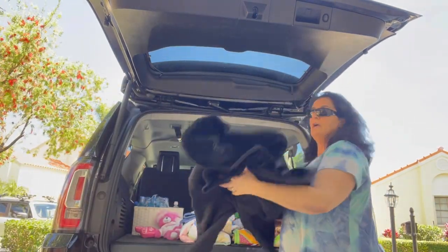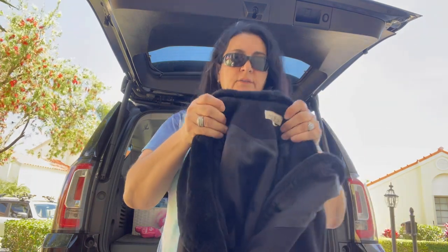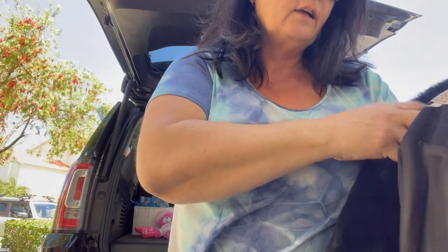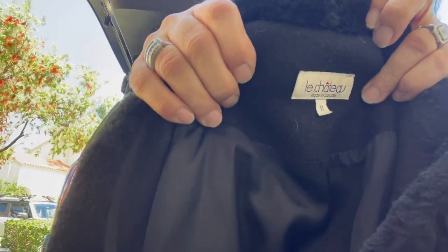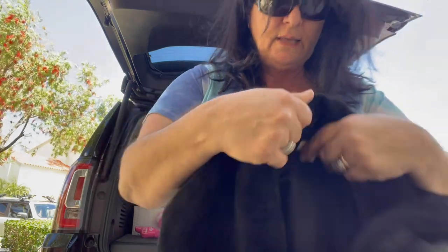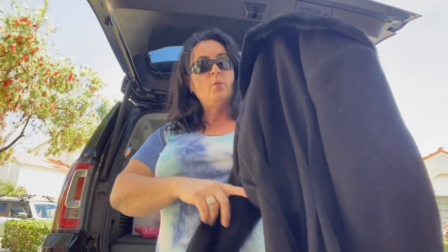And I also found this jacket, which looks vintage to me. It's Le Chateau. Whoops, which way am I going? This way. Sorry, it's backwards on the phone. And it's a size medium, and it has a beautiful fur collar on it. Appears to be wool. It's got the nice tapered waist on it.